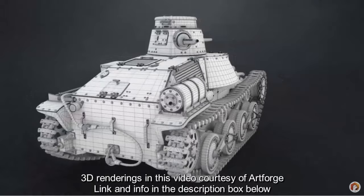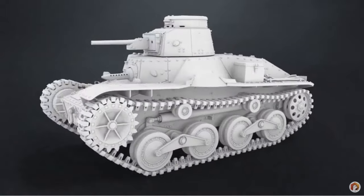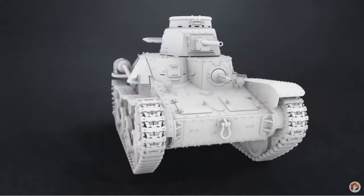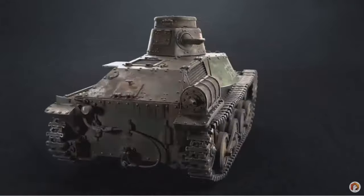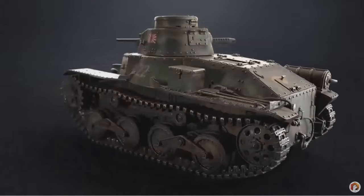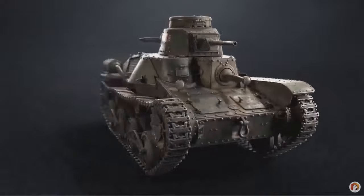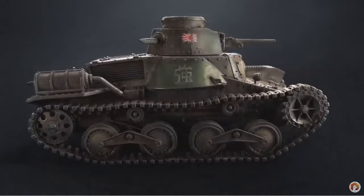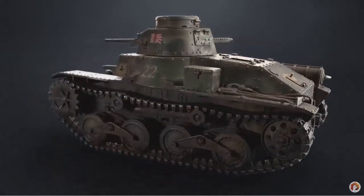The Type 95 had a crew of 3: commander, hull machine gunner and driver. Only the commander was seated in the small, hand-operated, very cramped turret. Primary armament, 37mm tank gun. Ammunition, high explosive and armor piercing. Secondary armament, 2 6.5mm machine guns, later replaced with 2 7.7mm.